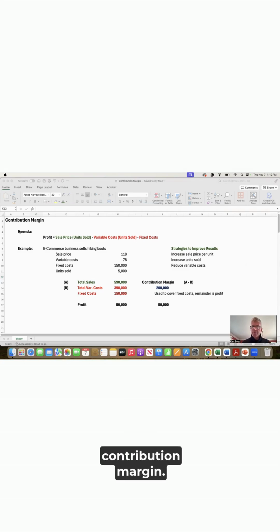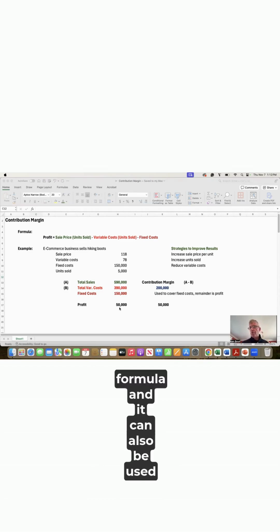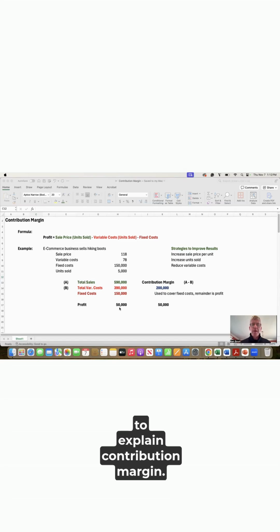Let's start out talking about contribution margin with this formula. Profit is sales times units sold in green, less variable costs times units sold in red, less fixed costs in brown. We can set the profit to zero to figure out break even. We can set a target net profit, which I've done on other videos, which I used here as $50,000. So you can manipulate this formula, and it can also be used to explain contribution margin.